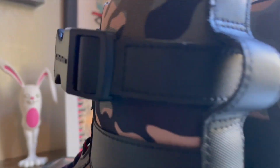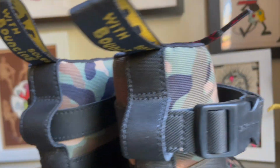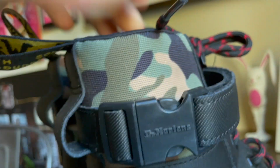So that brings me over to the buckle. I love it. I have grown accustomed to good ankle support. And with the cushioning in the inside and the buckle strap, I get good ankle support. I felt protected in these different situations. I felt safe. I felt stable.